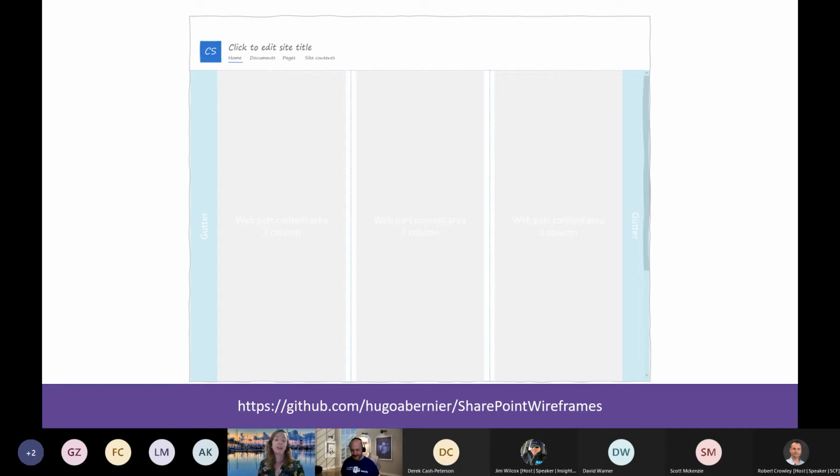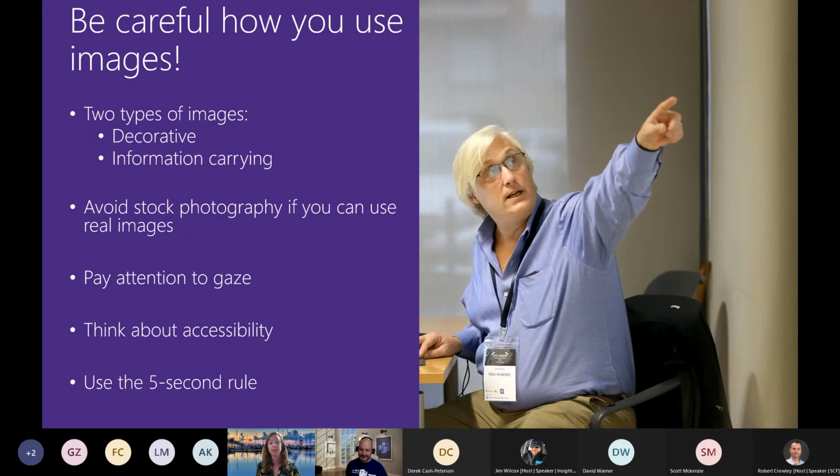And while you're making all of those different layouts, since I mentioned images, we have a lot of great tips from Hugo on maybe the best ways to use those in our news. Thank you. So you saw that Emily in her templates has a lot of really cool images, and images can be very powerful, but they can also be very disruptive. So let's talk about what kind of images to use and how to use them.